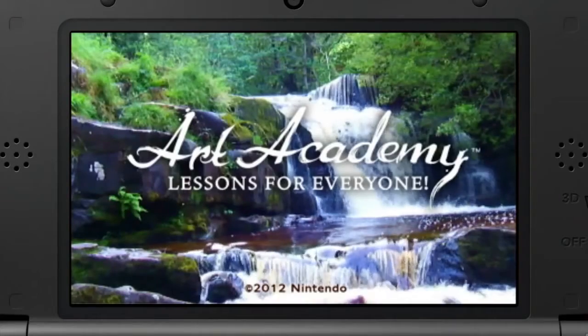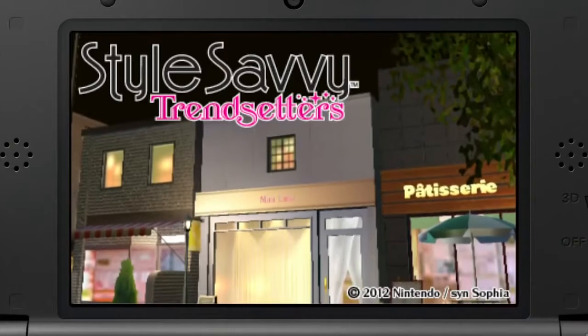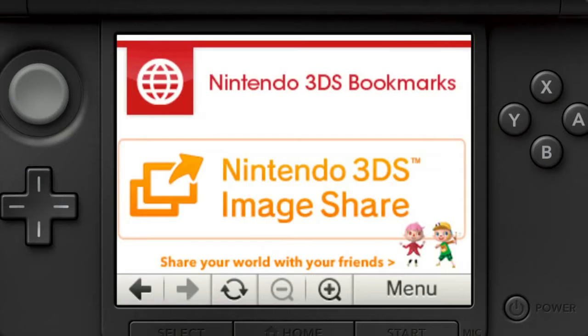Nintendo 3DS Image Share works with Animal Crossing New Leaf and other games that let you save screens to your SD card, including Art Academy Lessons for Everyone, Style Savvy Trendsetters, and Spirit Camera. We've added it to the favorites list on the Nintendo 3DS browser, and we're also going to be sending out a notification with a direct link to the site to make it easier for everyone to use. It's a great way to share your creativity with all your friends.